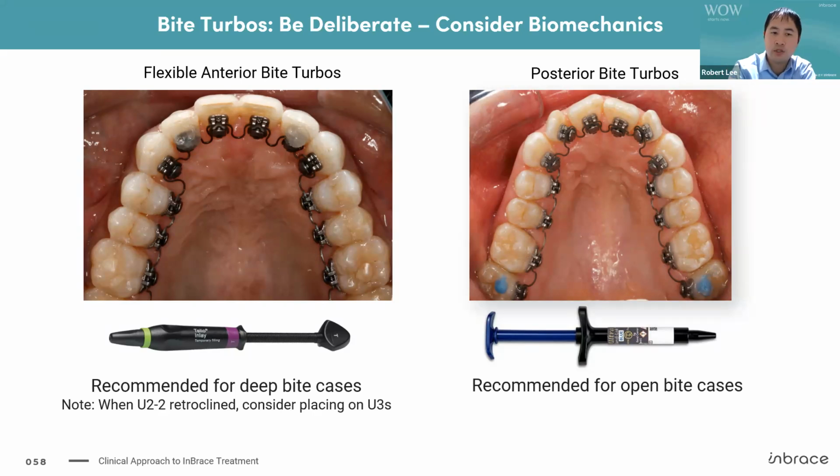So with flexible anterior bite turbos, we just recommend them for deep bite cases. If you have retroclined upper incisors or a larger overjet, then we'll place it on the upper canines. With posterior bite turbos, generally we recommend to place them on the upper teeth. If you place it on the lower, the bite turbo might actually collide with the InBrace bracket on the upper. So that's why we tend to find if you place it on the upper 6s or the upper 7s, that usually is I would say the most predictable way of doing it, so that you're not going to get collision.